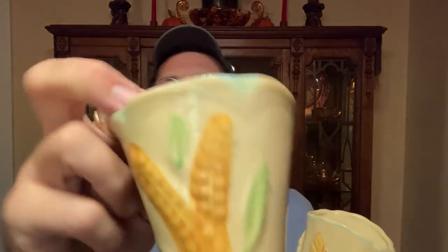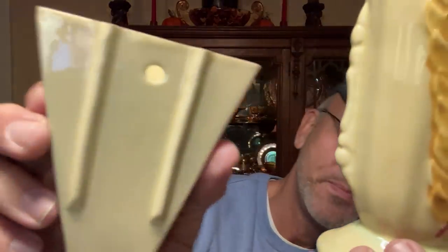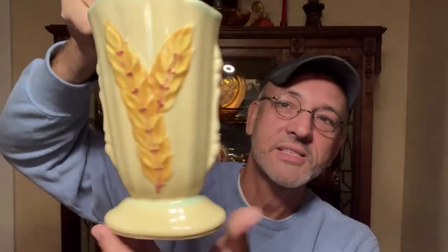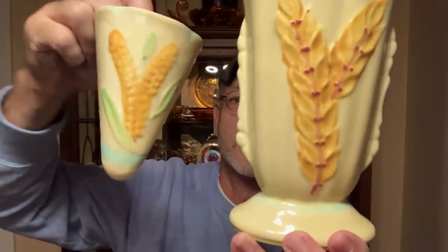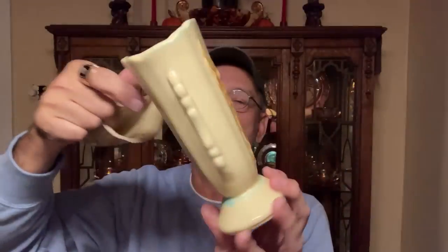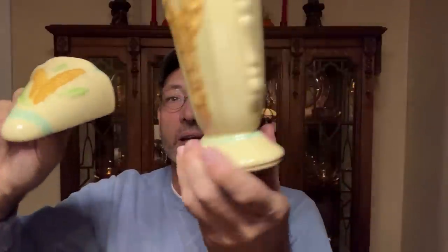And there's a little hairline crack somewhere in the front of it, which doesn't seem to want to affect its integrity too much. Yeah, so hang this on the wall in your kitchen, and you've got a little vase to go with it. And they are matching. They both have the same colors and the same stylized wheat or corn or whatever that is on the front. Unmarked, I think it just might say USA. So nice, from the 1930s.